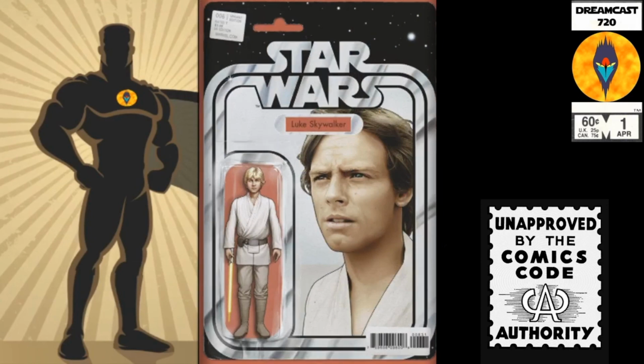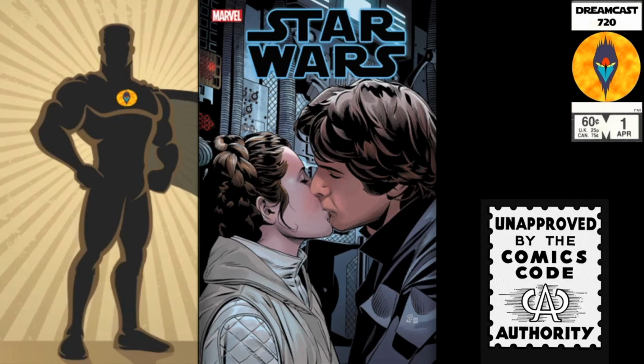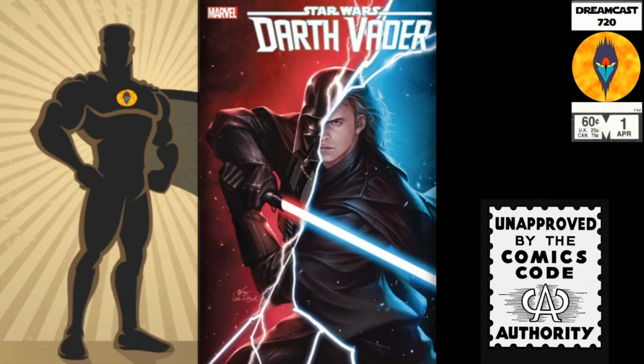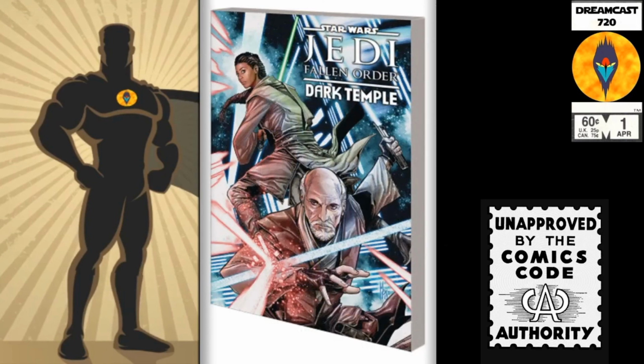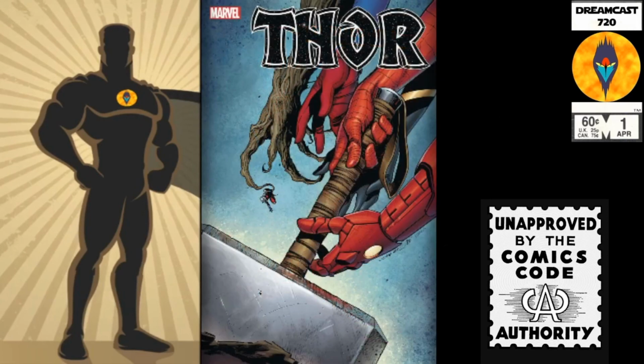Then we have Star Wars number 6. This is the 1 in 25 Christopher Yellow Lightsaber Luke Skywalker action figure variant. The Spruce Empire Strikes Back variant, and the main cover. Star Wars Darth Vader number 5. This is the main cover, and the Spruce Empire Strikes Back variant. Star Wars Jedi Fallen Order Dark Temple trade paperback. This is $15.99. Star Wars Legends Epic Collection, The Empire, Volume 6 trade paperback. This is $44.99.